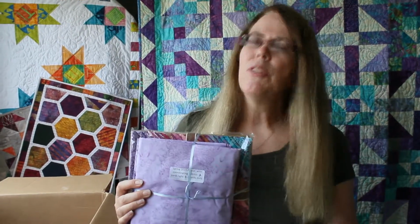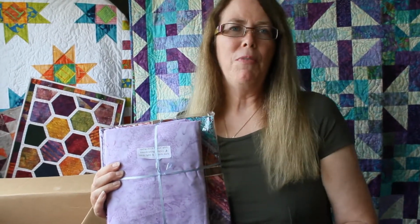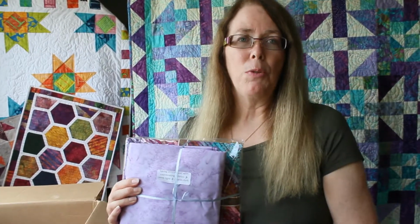Now that may be a little confusing. Why would we feature spring collection in August? Well, that's the way the fabric manufacturers work. In spring, they release the new fall collections. So even though I said that this is a spring collection, it's one that was released to the quilt stores in spring, arrives in the quilt stores in spring, but it's a fall themed fabric. And then in summer, you start seeing your winter fabrics, like your Christmas fabrics. And you may already be seeing some of those in your local quilt shop.